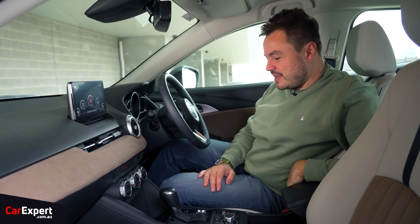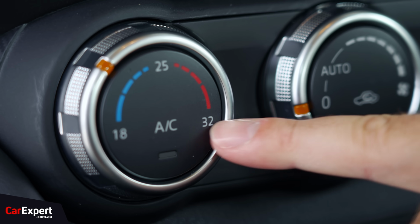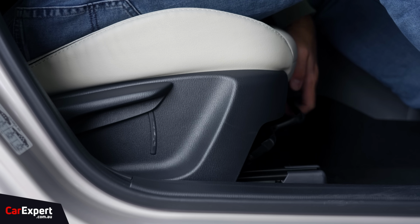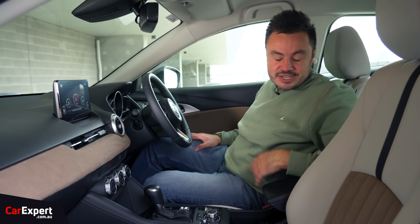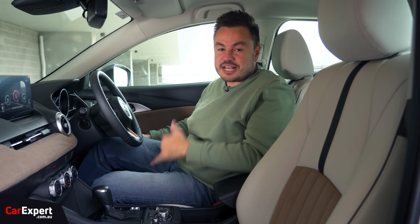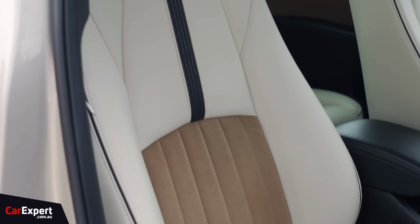On your comfort front, you have single zone automatic climate control. Goes all the way up to 32 degrees, which is pretty impressive. You have manual seat adjustment for both the driver and front passenger. Like I mentioned before, these seats look pretty cool. They're fairly comfortable as well, given this car's been out for such a long time. Kind of nailed the brief there in terms of making it a comfortable driving position.